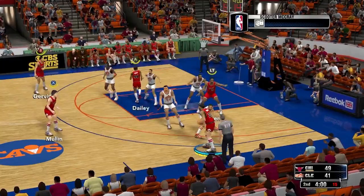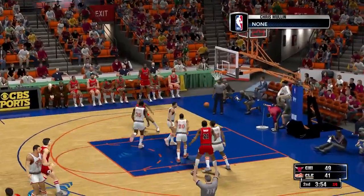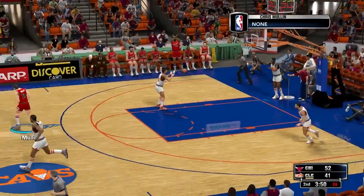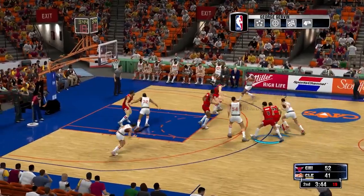Here's McCray. Outside Mullen. Passes it to McCray. Back to Mullen. Gets it to go from beyond the arc. Mullen's got himself going there, his first points of the game on the deep ball. The Cavaliers have gone 6-12 in the second quarter, right at the 50% mark from the field.